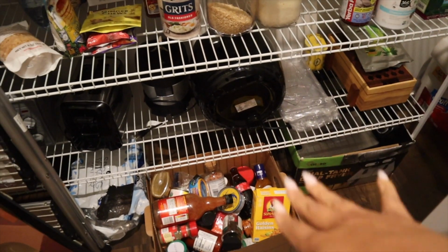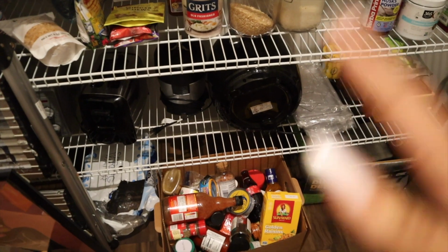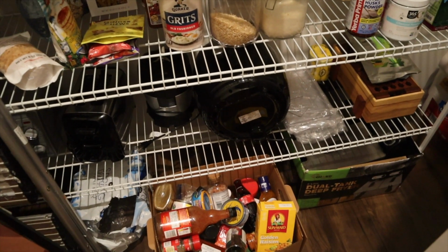And it was a mess in here, y'all. So I kind of just cleaned it up, put stuff in places. The seasonings are in this box right here because I'm going to have a seasoning drawer with a seasoning rack and redo all the seasonings, label them, all that. We did end up cleaning out the garage.